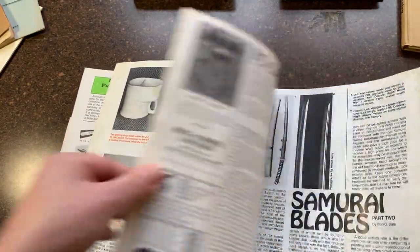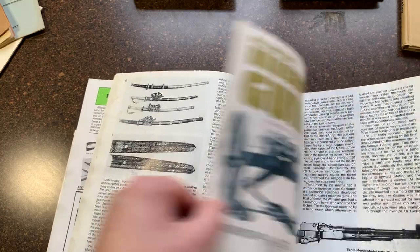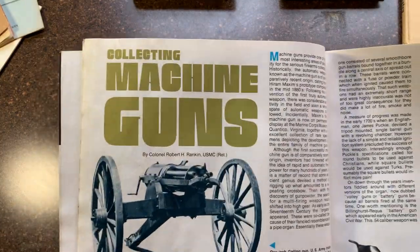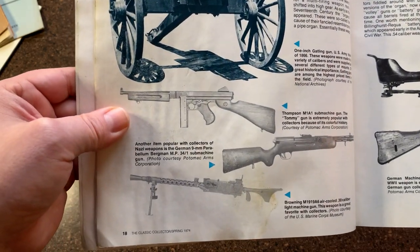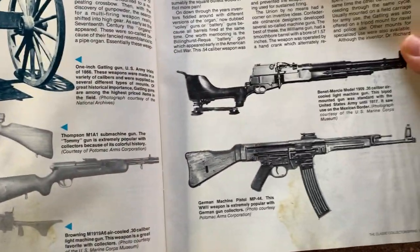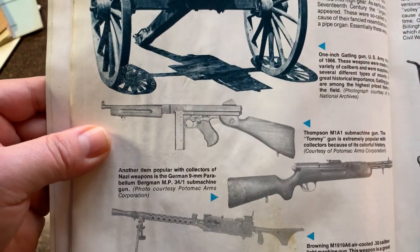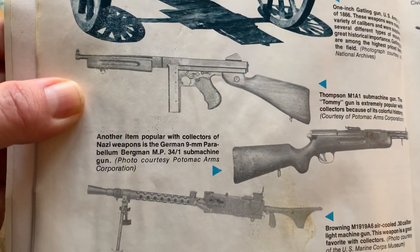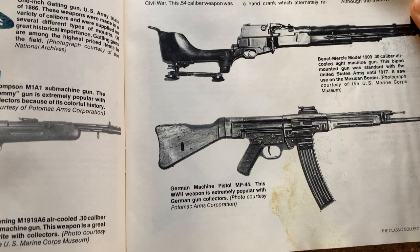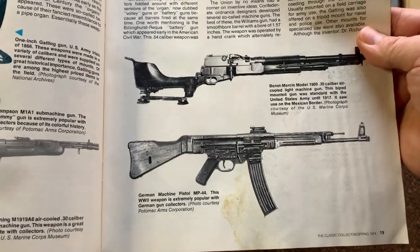German military stuff, World War II, Nazi stuff has always been popular and collectible. The first people that collected it were the U.S. soldiers that fought the Nazis. Here we go, collecting machine guns. That's a pretty unrealistic thing for people to collect these days with laws and with just how expensive they are. Like a Gatling gun. Who can afford a Gatling gun? That's like as much as a house. Even an actual Thompson is. Yeah, an MP44, a German machine pistol. Extremely popular with gun collectors. Yeah, they're like 30 grand now.